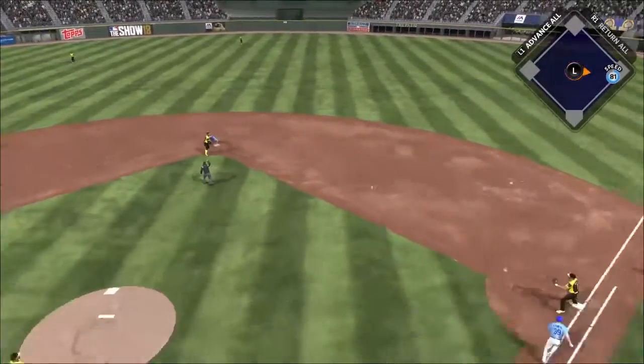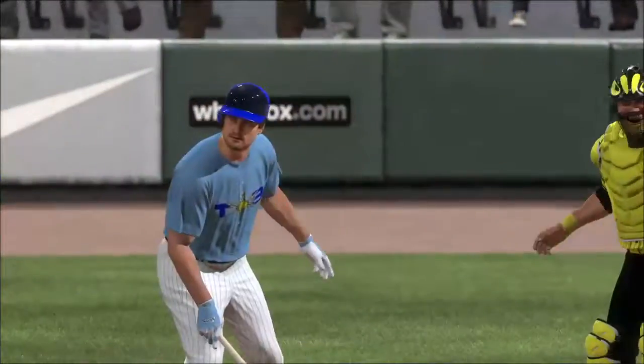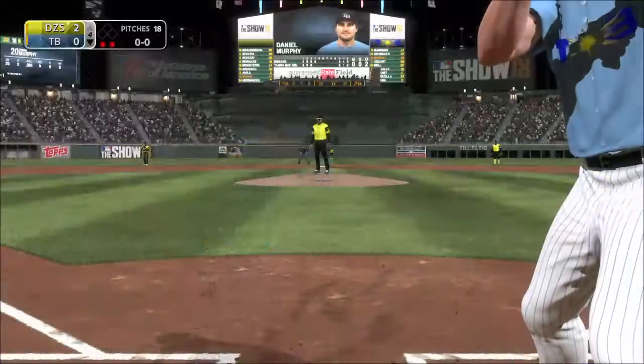To second for 1. On to first, and it's a double play. The second they've hit into in these first 4 innings. And there are 2 away now.